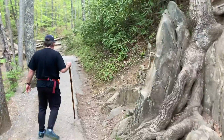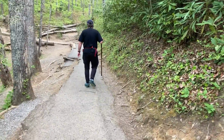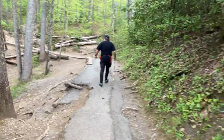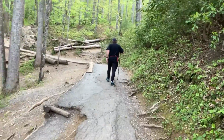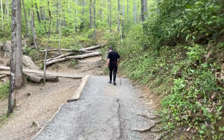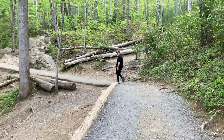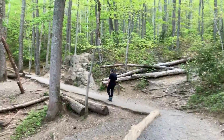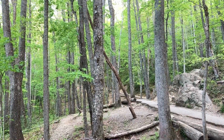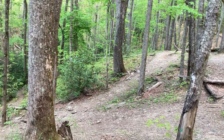Here we are going again. Another uphill and to the left. There's gonna be a lot of those, quite a bit of them. Still don't really hear any water yet, which is kind of weird. Looks like there's people veered off in different directions down in there.